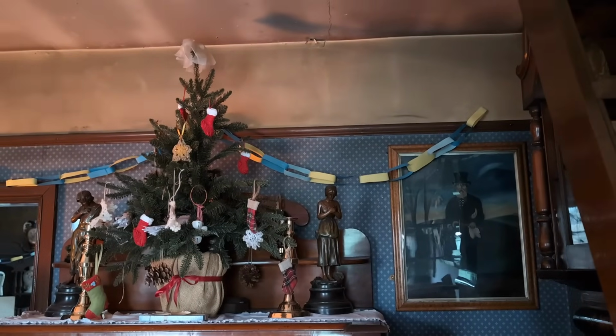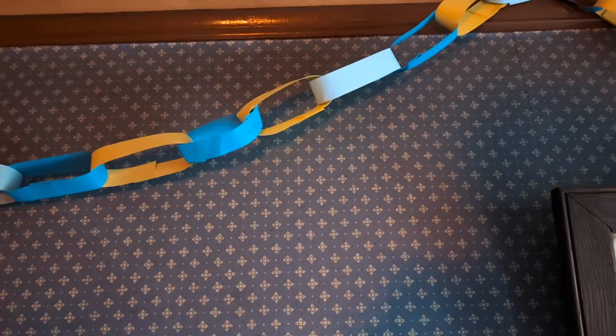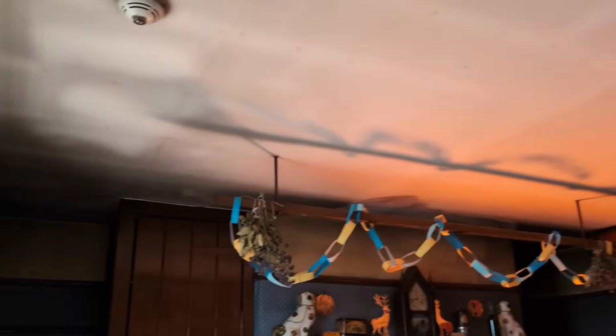Paper chains and other paper decorations were also in the other pit village cottages, and I suppose the more you made in the pit depended on what type of Christmas decorations you could afford.